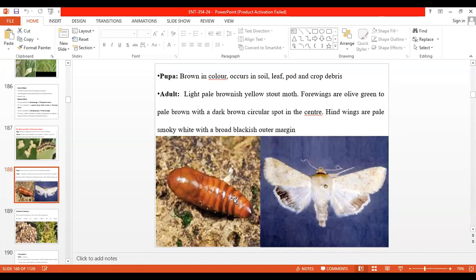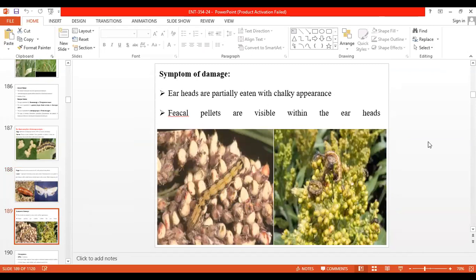Adult stage: light pale brown, yellow, stout moth, with forewings that are olive green to pale brown with dark brown circular spots in the center. Hind wings are pale, smoky white with a broad blackish outer margin. So this pest's common name is ear head caterpillar, meaning it mainly concentrates its damage on the ear heads of sorghum. Ear heads are partially eaten and form a chalky appearance due to the infestation of the ear head caterpillar. Then frass pellets, meaning excreta of that caterpillar, are visible within the infested ear heads.